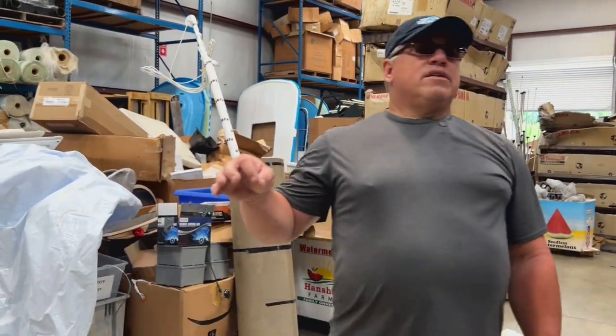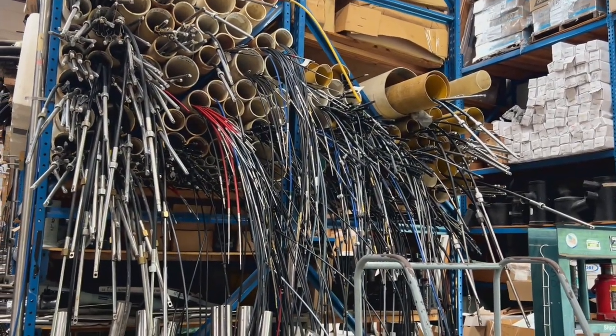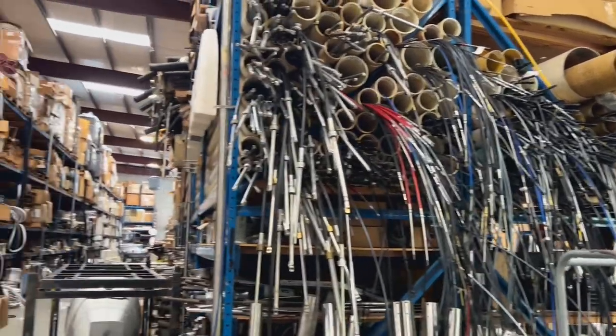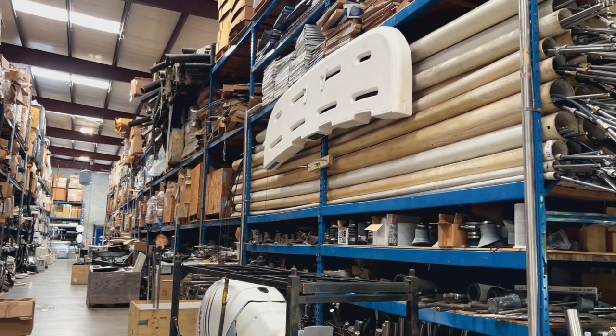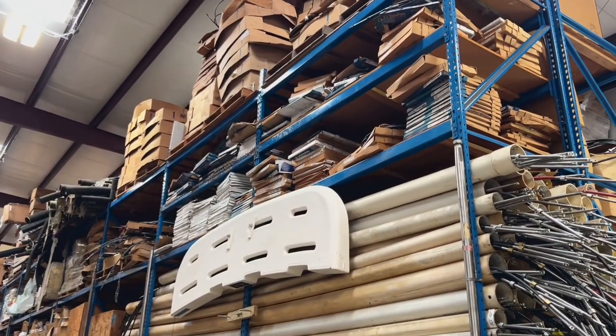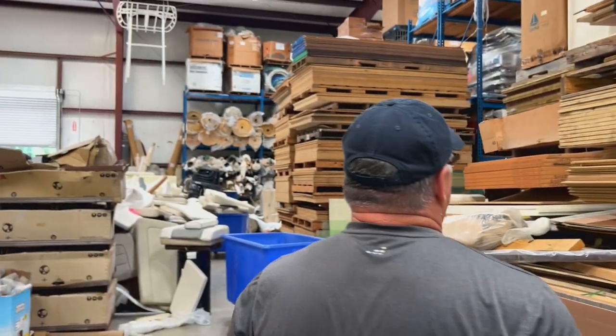These guys work tirelessly. Cables, shifters, do you know what size cable you need? Do you know what type of motor it goes to? This whole series of tubes right here is nothing but cabling. Stacks and stacks of Teleflex cables up there. Huge differences in being able to get the right cable.